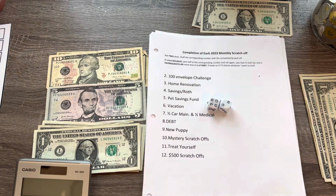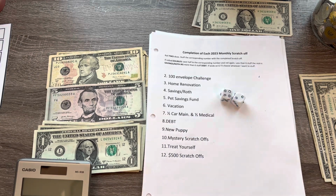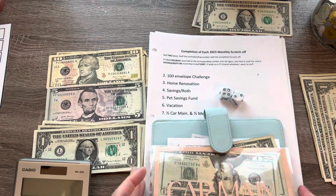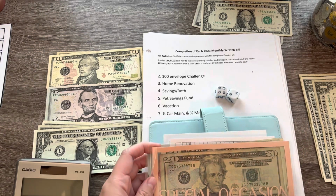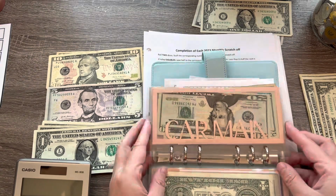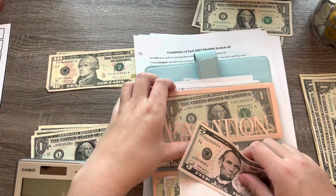So it is 4, 5, and 6. $6. 4, 5, 6. 6 is vacation. So we are going to be putting $5 in vacation, which I'm not sure. I can just restuff it for next game. Vacation. Let's see. I gotta figure out where, oh, there it is. Vacation. So that is $5.